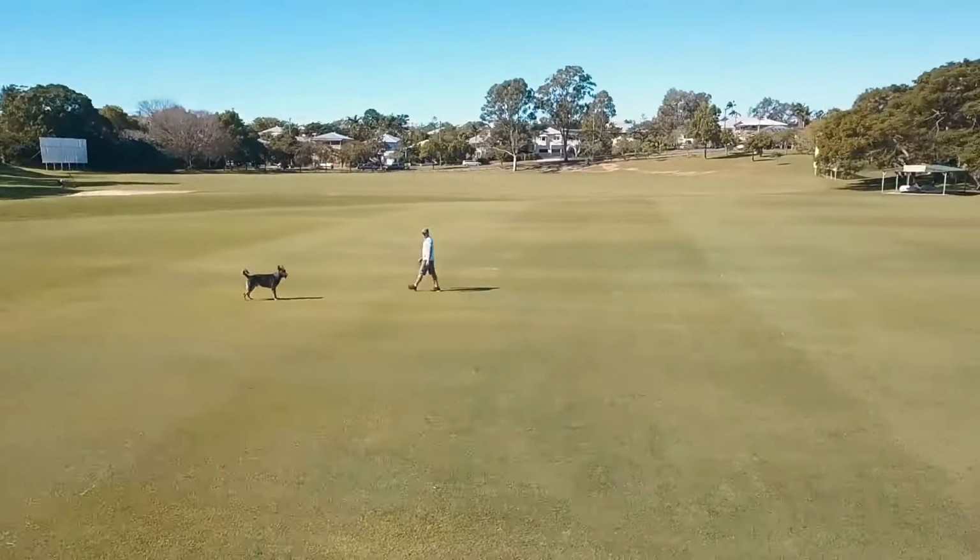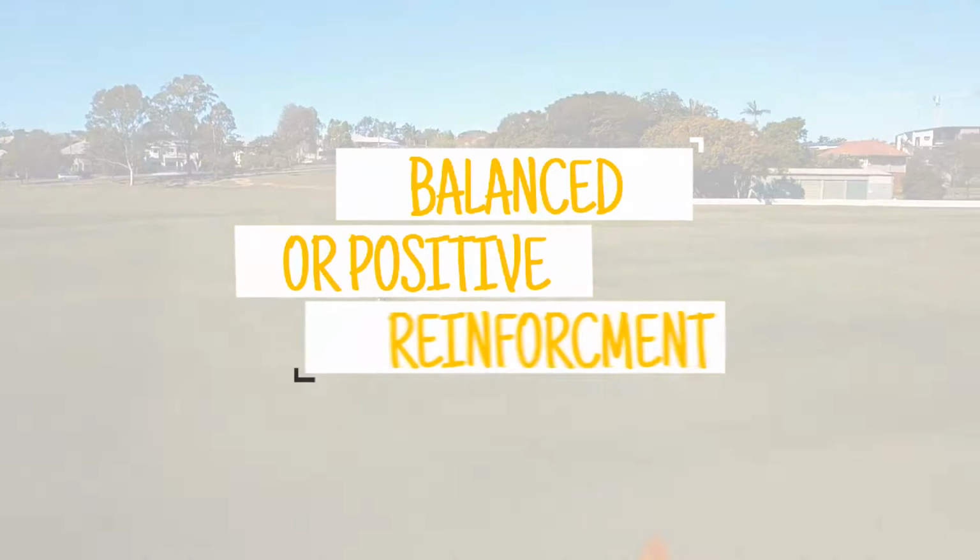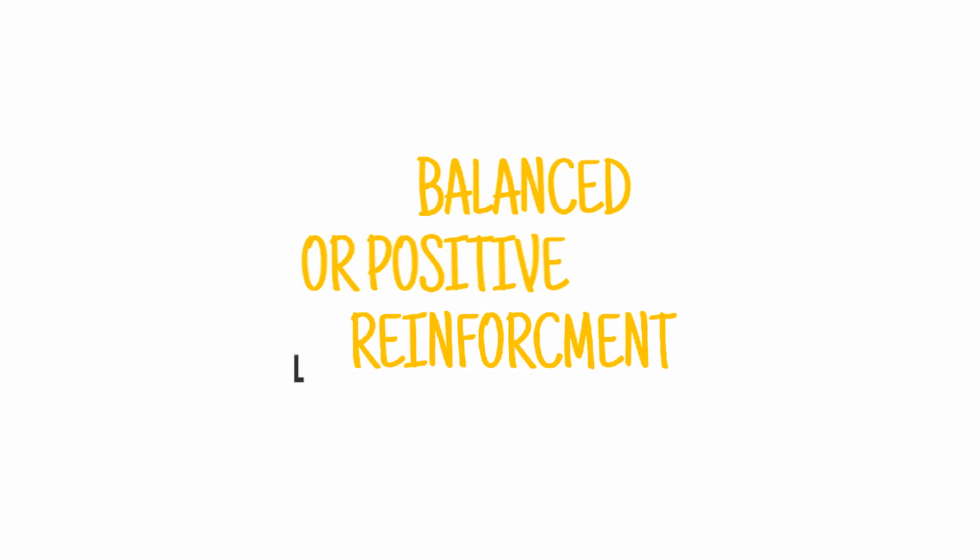Okay, this topic has caused debate and divisions in the dog training world and even among dog owners. I'm talking about whether we train our dogs with just a reward-based method or use a balanced approach. By balanced, I mean a combination of rewards as well as using corrections. Some people are strongly opposed to the idea of a balanced approach, and they're entitled to that opinion.